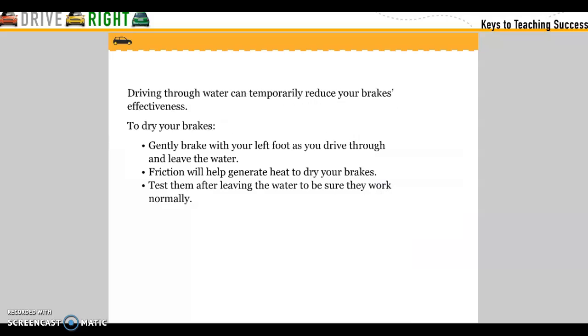Driving through water can temporarily reduce your brakes' efficiency. To dry your brakes, gently brake with your left foot as you drive through and leave the water. Friction will help generate heat to dry your brakes. Test them after leaving the water to be sure they work normally.